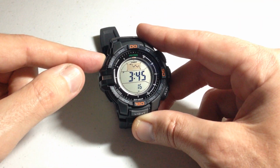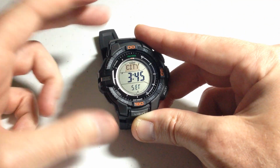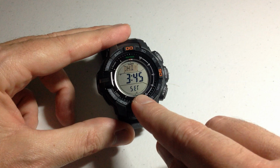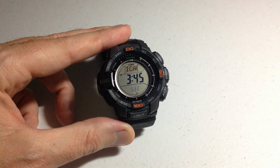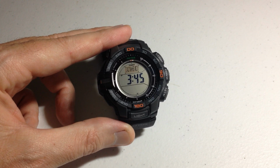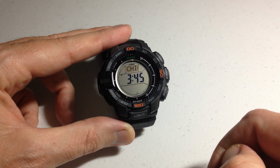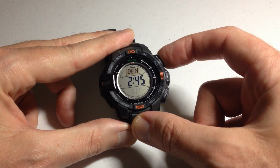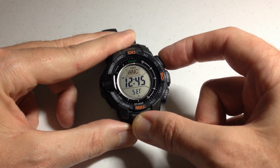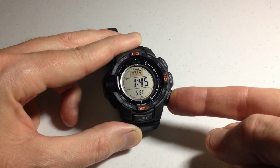So first thing we're going to do is when we're in our timekeeping mode, we're going to press and hold the top left button. This is our adjust button. Holding it will take you into your settings. We know we're in our settings because it says set and it's blinking down here. At the top, you will see your current home city cycling through. This is where you want to make sure you're choosing the city that is the closest to you. If you need to move, you can press the compass button to move west, I believe, and press the altimeter button to move east.